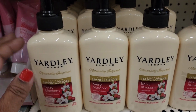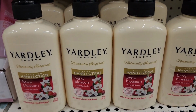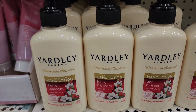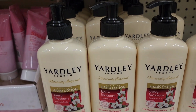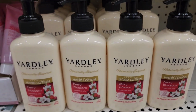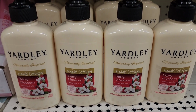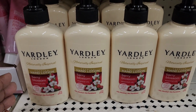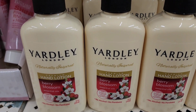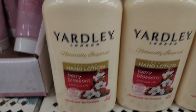Another part of the store, I found these, the Yardley London hand lotion berry blossom. Great packaging, absolutely beautiful. Usually I would take it back to the other place and record it, but I've been doing that and it's time consuming, so I'm just going to record them wherever I find them, because I really go and clean up the stores and put them, but sometimes I don't really have the time to do all that. But this is really nice. Paraben free, alcohol free, 8 fluid ounces. Really beautiful.